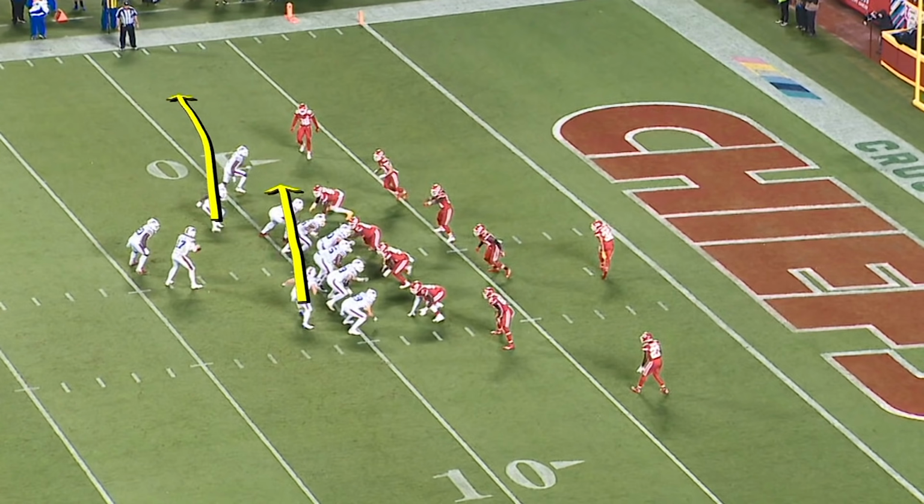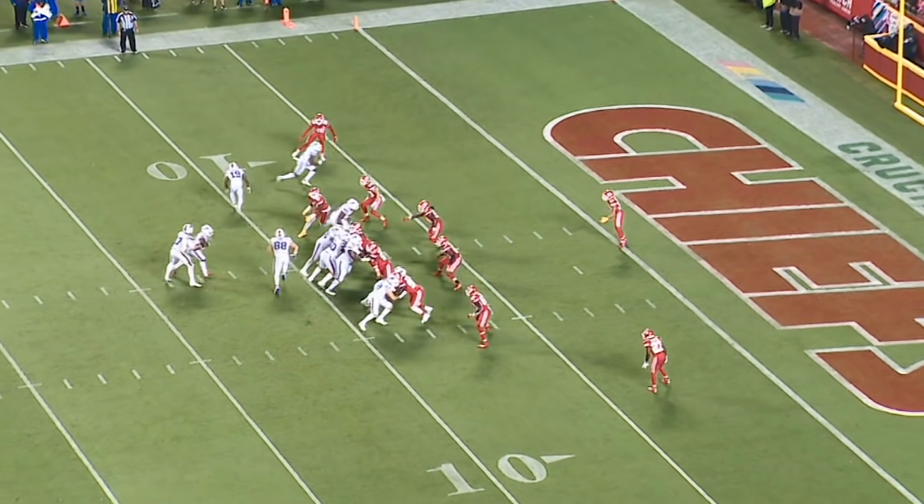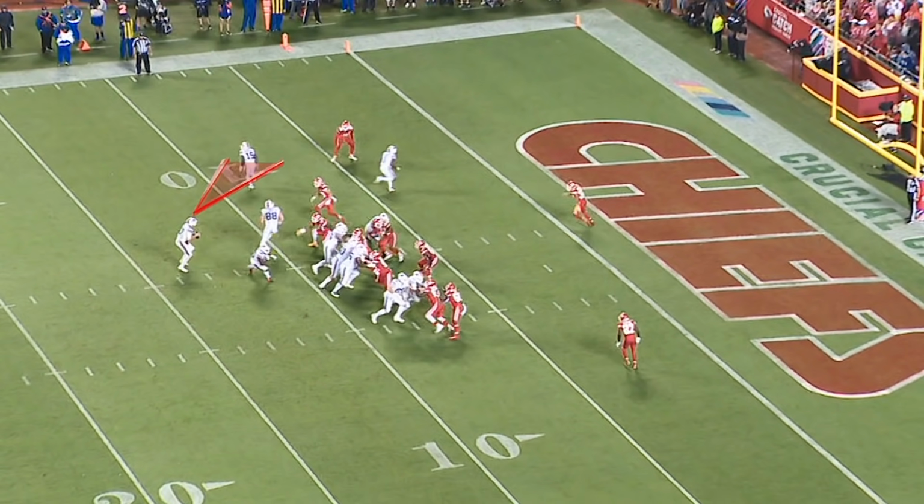This was another great concept by Brian Daboll. We've seen at times they'll run this kind of flood concept in the red zone off of a play action fake. And sometimes Josh will look to kind of hit that tight end delay. So if everybody flows to the perimeter of the defense, he'll hit Dawson Knox here.